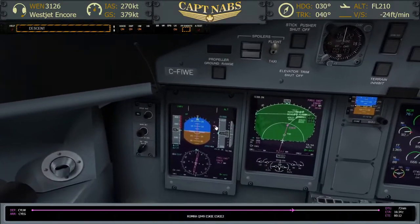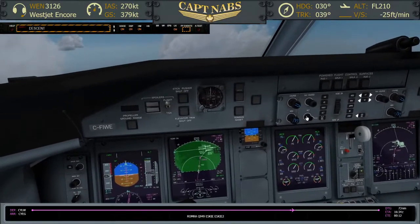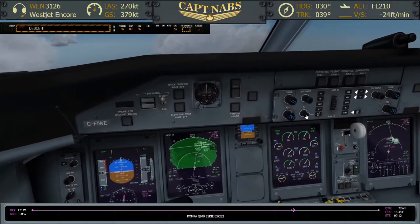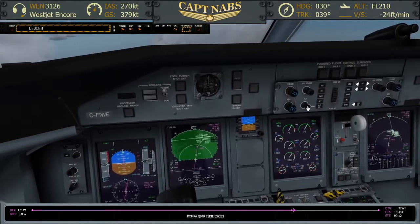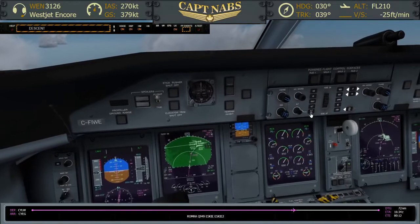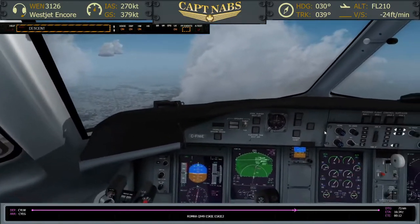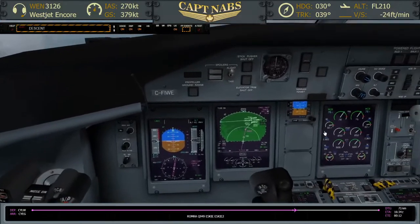Okay. Notice the VNAV is now alive on here, which means we're within 2 minutes of top of descent. I can now arm the VNAV. So we're going to go ahead and set the lower altitude of 8000. Arm the VNAV, and away we go. She'll start down on her own in a second.